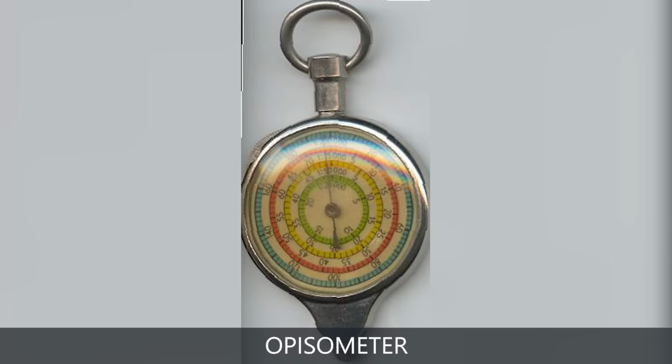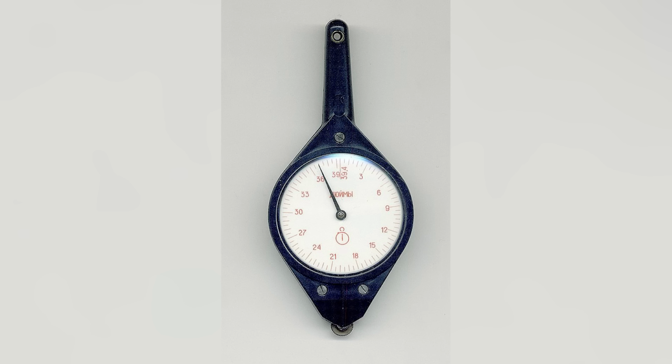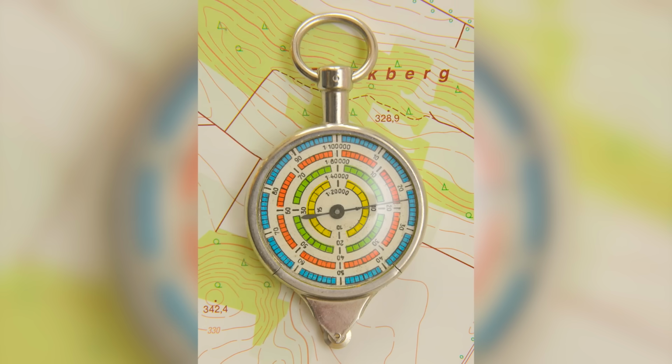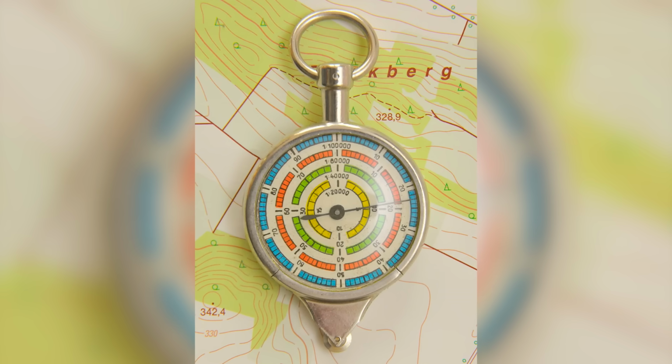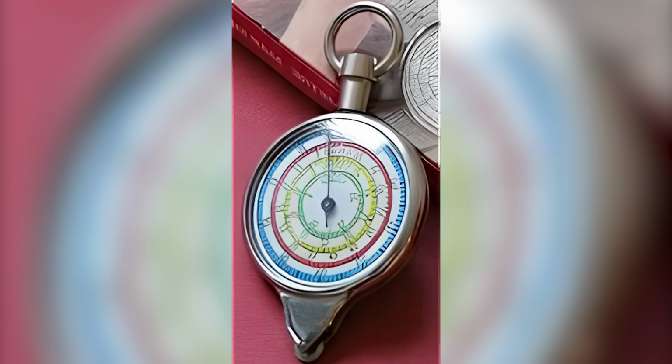What you found is an opisometer, also known as a map measurer, curvimeter, or chartometer. This handheld tool was used to measure the distance along curved lines on maps, such as roads or rivers. The small wheel at the tip would be rolled along a route on a paper map, and the dial would display the distance based on the scale of the map.